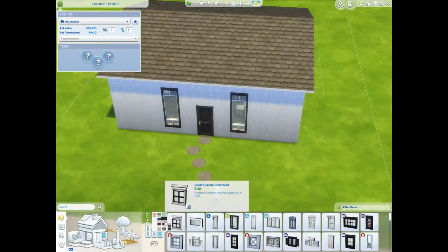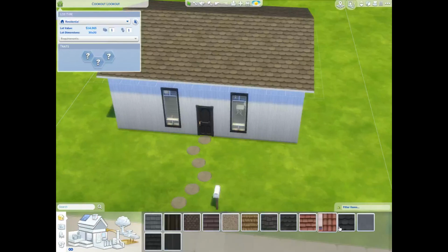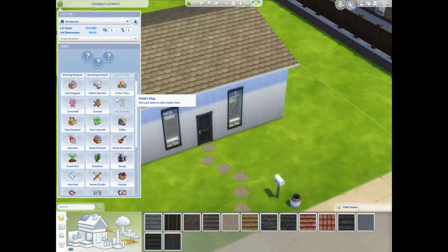Let me... Yeah, no. I need to leave everything alone. Except for maybe this roof. What do I have on there right now? That is the black one, isn't it? Yeah. Okay. So let's pick traits. Let's say this is, why can't it be cat friendly? So you make a house dog friendly but not cat friendly? That seems unfair.